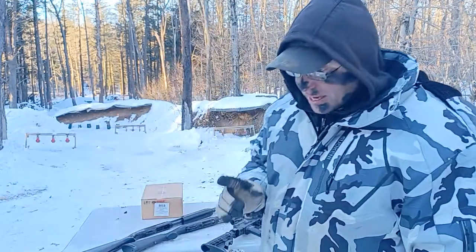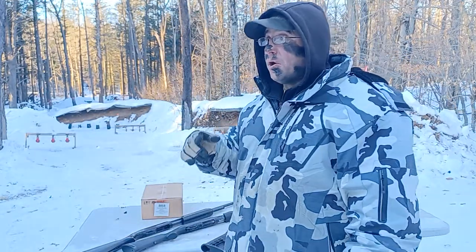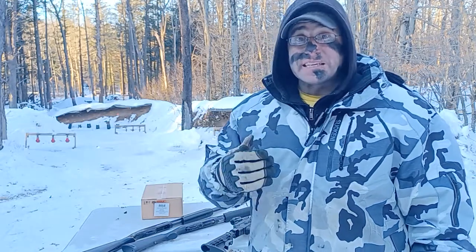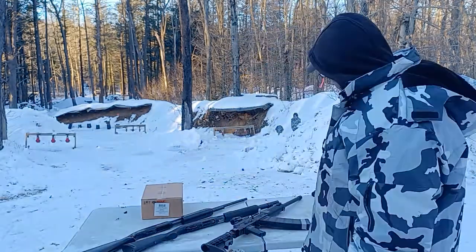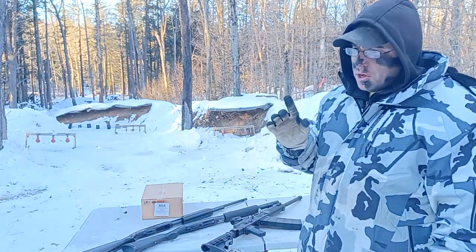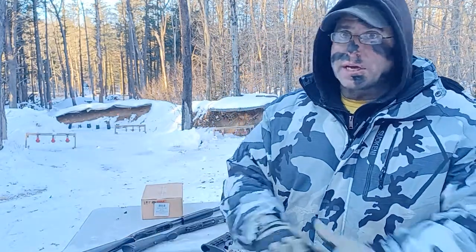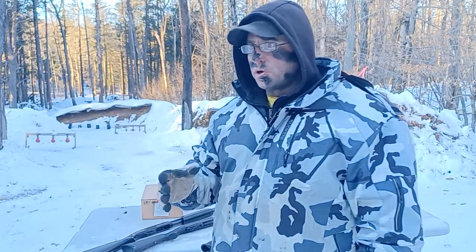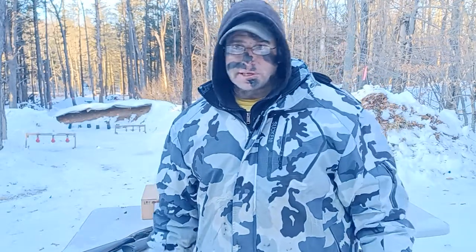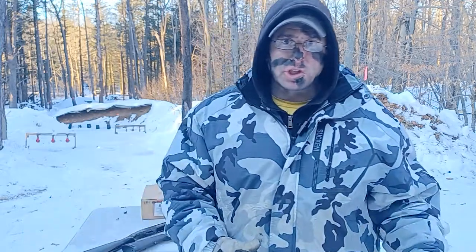The nice thing about the 12 gauge shotgun is that it also gives us a self-defense capability. Even though we're mostly going to be hunting with birdshot, we can have some slugs with us. You're not going to have a whole lot of slugs, so unless you live in an area where you are actually hunting large animals like moose where you need slugs, then maybe I would have less birdshot and more slugs.